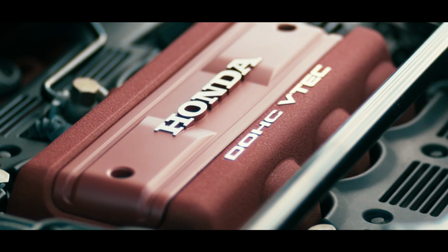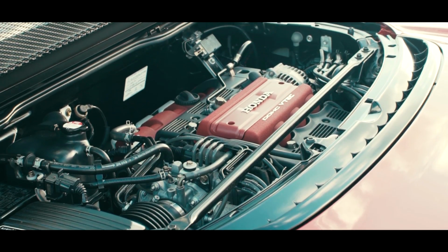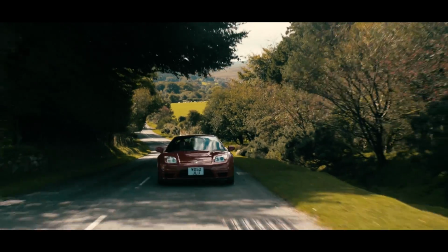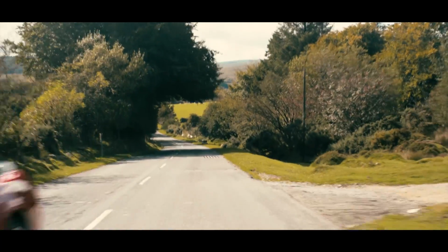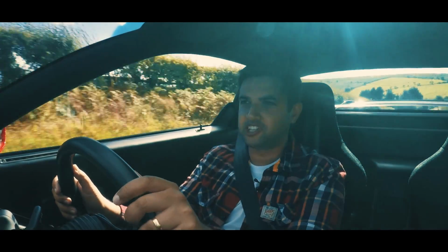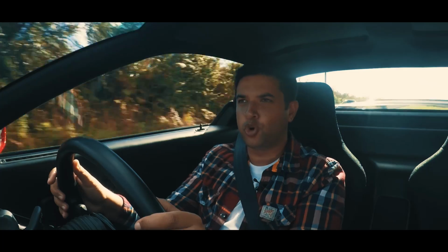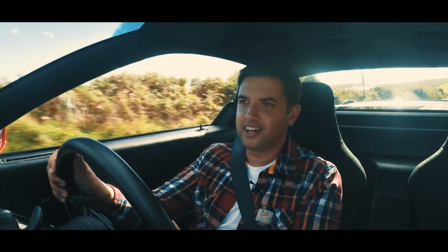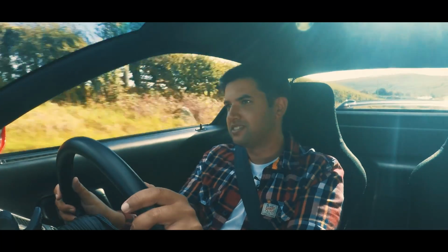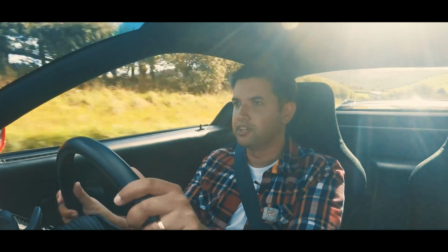This car is obviously equipped with a 3.2 litre V6. A stock NA2 puts out about 300 brake horsepower, and this feels so much faster. The chassis setup feels more advanced as well. It feels a little bit firmer actually than the NA1, but it just corners so much flatter, and that gives you a lot more confidence. I don't really know how they've done it, but I guess that's 10 years of development for you.